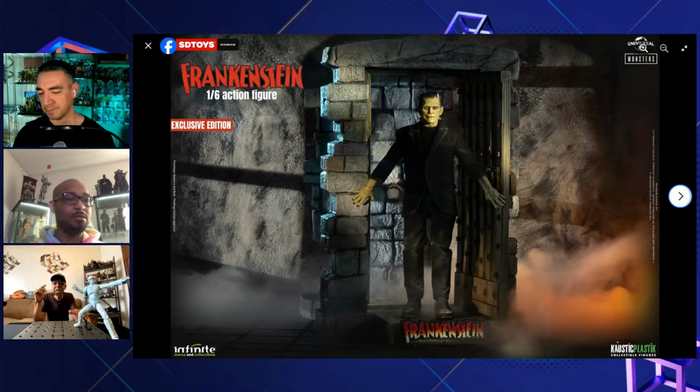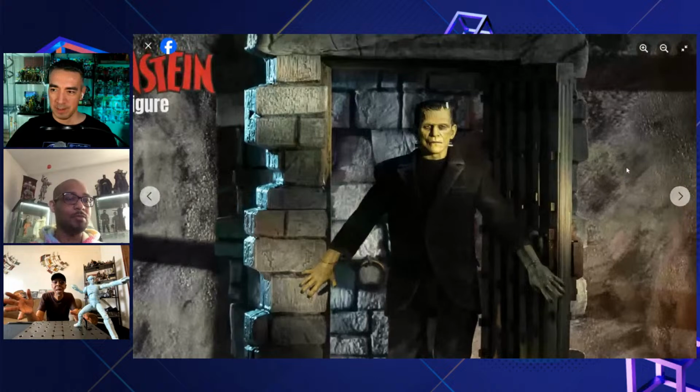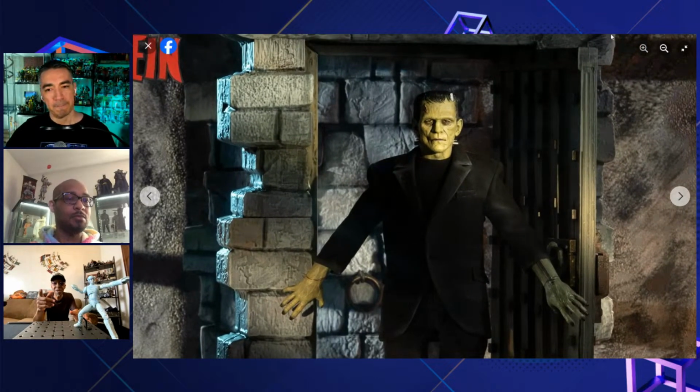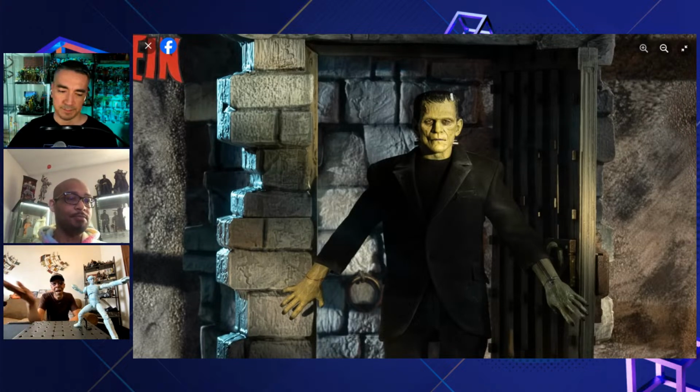But if I had more room, a bigger place, if I got this, there's no way in hell I wouldn't get Dracula and so on and so forth. So it makes no sense for me to get this and not get the others. I don't have to complete a line, but there's certain other ones in it. I would have to get the Mummy. I'd have to get Dracula. I'd have to get the Invisible Man. So I gotta let it go. But it's so fantastic. It's immoral.